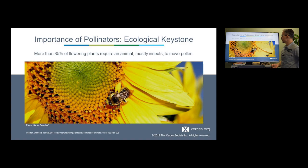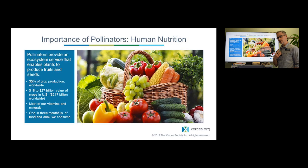So as such, pollinators really are an ecological keystone. If we don't have pollinators, our plant communities are really suffering, as are we for that matter, as you already know. If we look specifically at food that we eat, pollinators provide an ecosystem service that enables plants to produce fruits and seeds that result in 35% of crop production worldwide. If we look at how much farmers are getting paid for this production, that's $18 to $27 billion worth of crops in the United States every year, $217 billion worldwide.